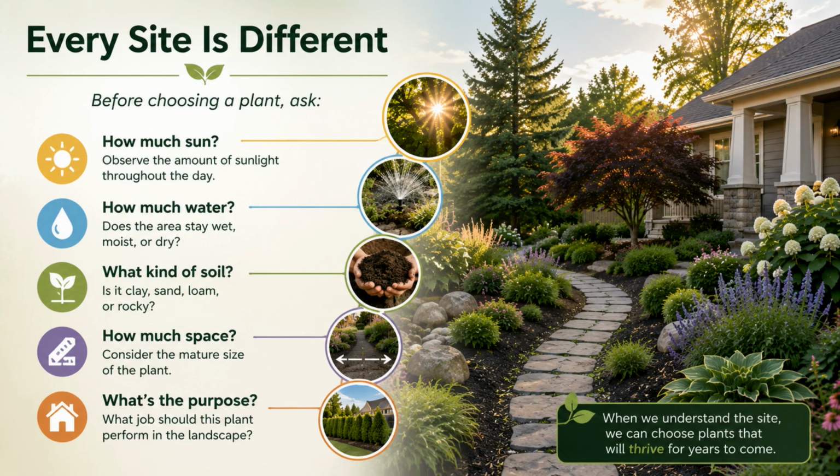Imagine you're meeting a new client. Before recommending a single plant, you need to evaluate the site. How much sunlight does it receive? Does water drain quickly or stay wet? What type of soil are you working with? How much room will the mature plant need? And finally, what job does the plant need to perform? These are the questions professional landscapers ask every day.